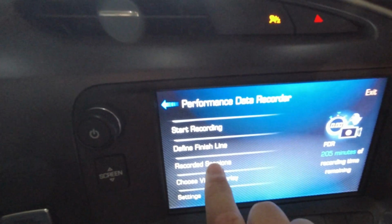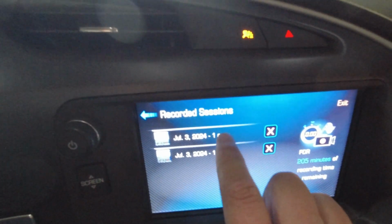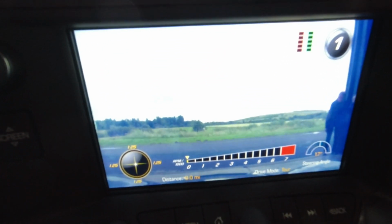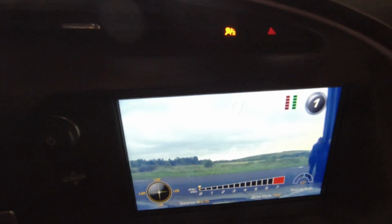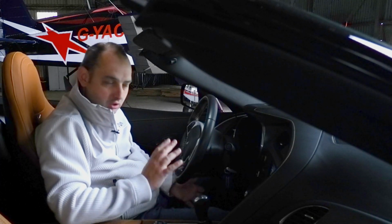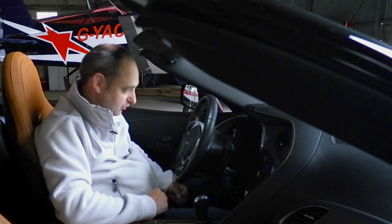As I say, the car has this PDR recorder, and you can actually set backdrops on there to show different information, so you can have everything from lap times to telemetrics about your G-forces and steering angles. You can show RPMs and all manner of other information on there. It's quite a clever system.